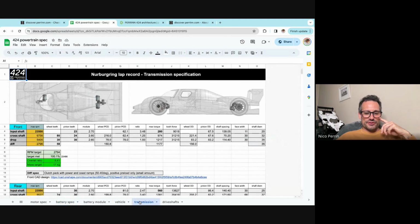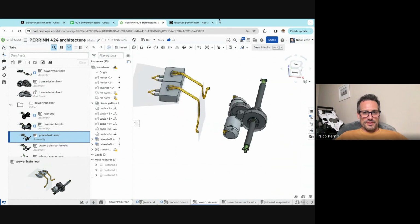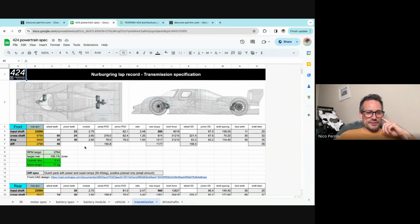If we go to the transmission tab here, that's an interesting one. So I started building this specification, and then I designed the gearbox that you see here in Onshape. The way I build this gearbox specification is I know the maximum speed for the car, which I defined to be 360 kph. That gave me a maximum RPM for the final drive. And I know the maximum RPM for the motor, which is 23.5 thousand RPM. So I have a target for the ratio of 8.4, so 8.4 to 1.